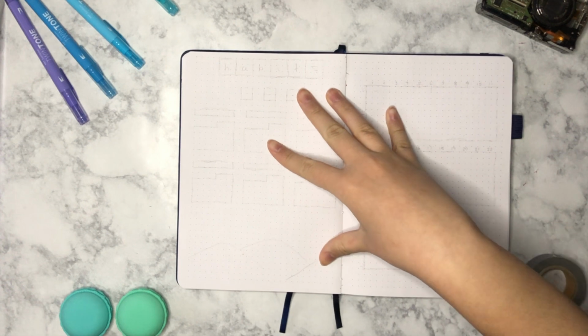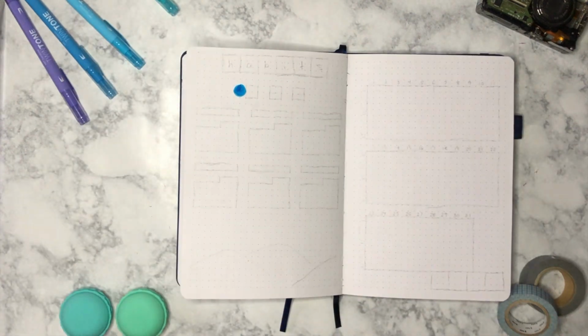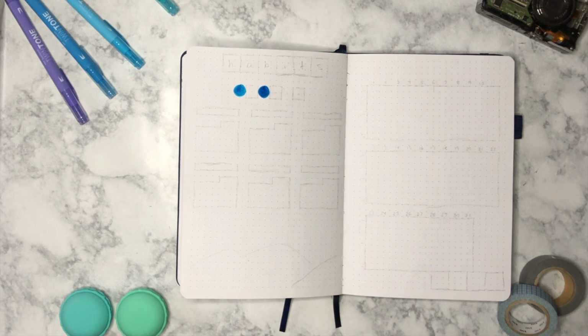Okay, and now on to my habit and mood trackers. So last time I made my habit and mood trackers on one page, but today I separated it into 2 pages because I'm using a different style of mood tracker, as well as I just made my habit tracker a little bit more spread out.